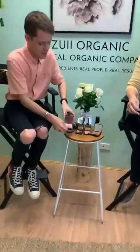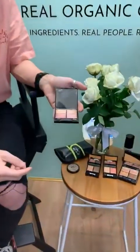Before we dive into that, we should introduce you to each of our new palettes. We have 4 new ones, 2 duos and 2 quads. Stacey, if you want to come in and show you guys, we meet our new family members.